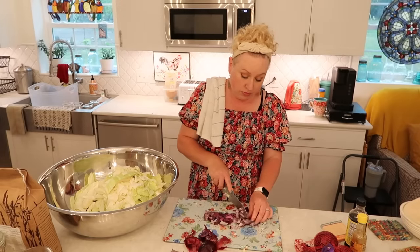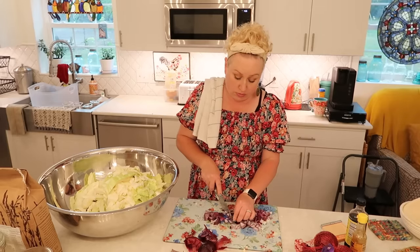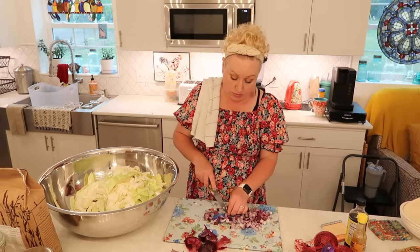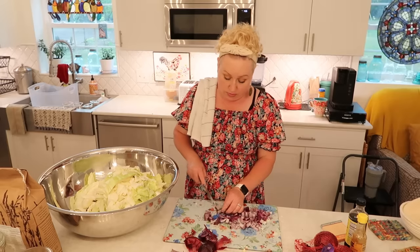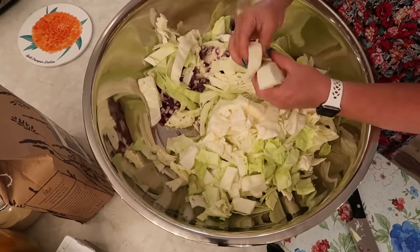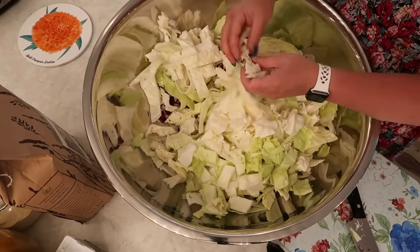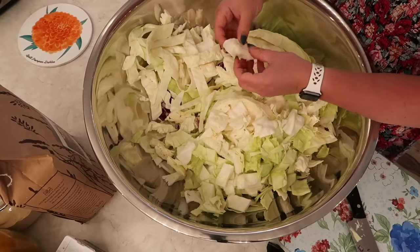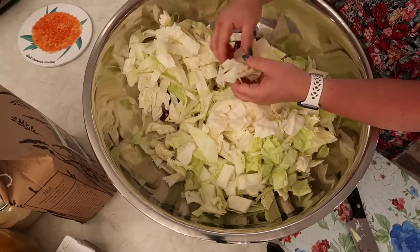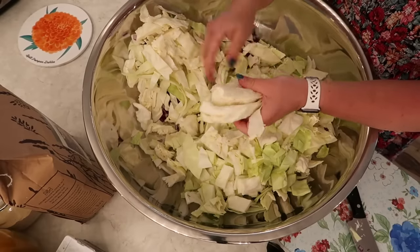Now, what I am doing here is I am just picking apart my individual cabbage leaves in our big 30-quart Mega Mama bowl. We've been using these bowls, I think, since 2016 or so. Maybe 2017. A lot of you asked me where I have gotten these bowls, and I have ordered them right off Amazon. I have them linked at amazon.com/shop/Jamerrill, and you can order your own Mega Mama bowl and have it shipped right to your door.